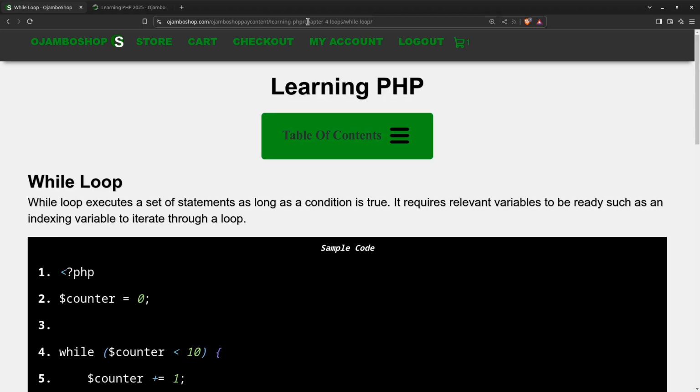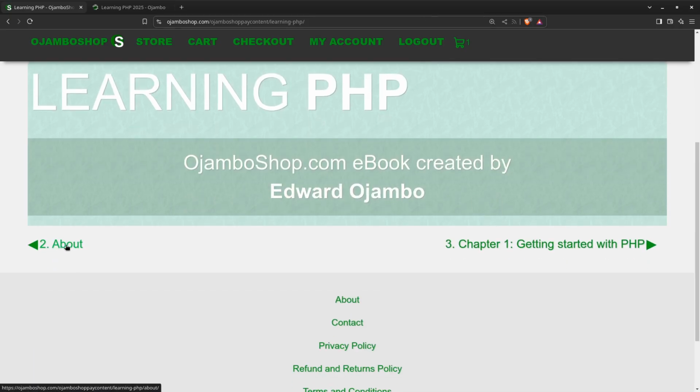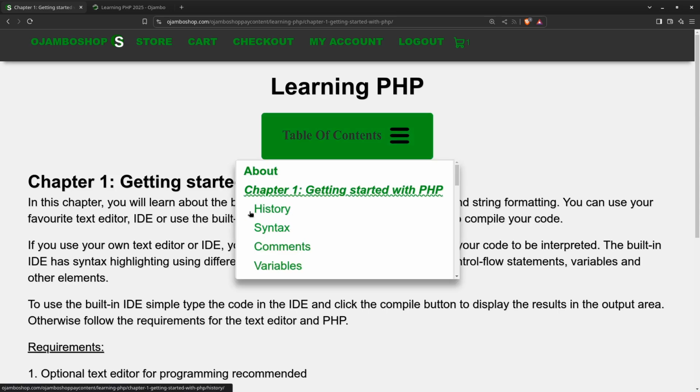The first time you go to the Learning PHP page, this is what it would actually look like. Then you can go to the About page, which is number 2. You can go to chapter 3. So I'm going to jump to chapter 3 here. I've searched chapter 1, getting started. You can also use down here to go to it.